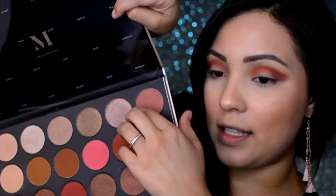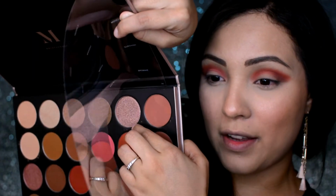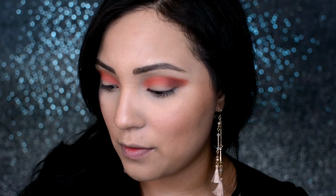All right, so this is what the eye should look like so far. And now I'm going to apply the shade Marble. Marble is the most rose goldy color that's in here. It's this one right here. So it's very, very shiny. I'm going to apply that, of course, with my finger. You guys know I love applying these types of shadows with my finger. And I'm just going to apply that all on my lid right here.